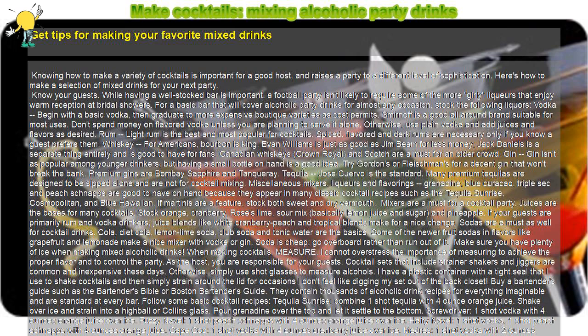Miscellaneous mixers, liqueurs, and flavorings: grenadine, blue curacao, triple sec and peach schnapps are good to have on hand because they appear in many classic cocktail recipes such as the Tequila Sunrise, Cosmopolitan, and Blue Hawaiian. If martinis are a feature, stock both sweet and dry vermouth.